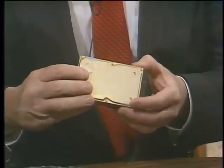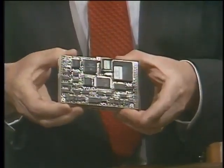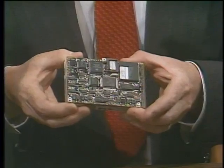Battery technology is better, and I brought along a little toy here. This is a 2.5-inch hard disk drive. Oh my God. And it's about a third of the size of the 3.5-inch drives, and about a third of the power, and it includes the controller as well. So this is the kind of thing that we'll be seeing in the new laptops that'll help maintain the battery life.